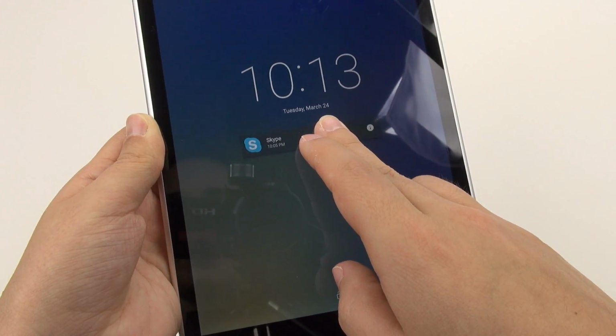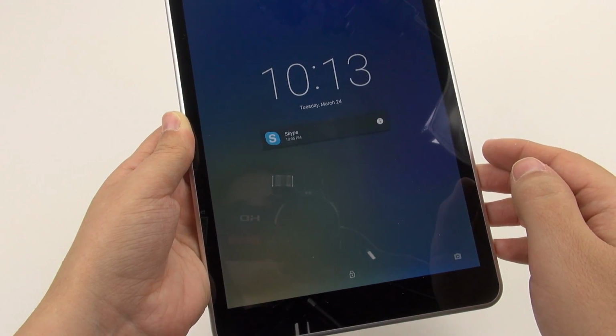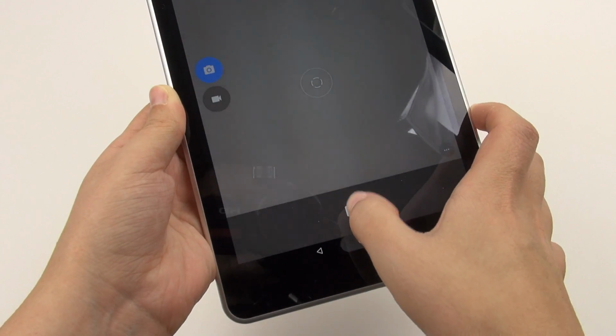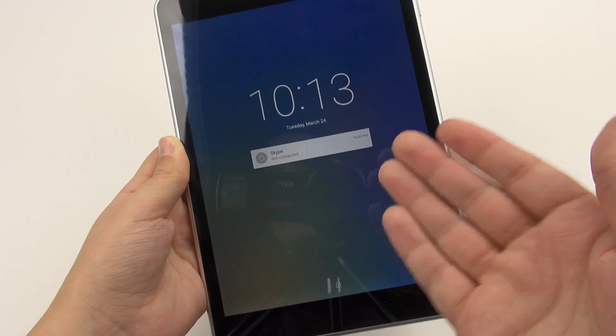You're able to hold down and go get more information about that application. You can double tap it to be brought into the application. You can swipe it to dismiss it. Well, not in this case. It's a nagging issue that I'm having right now with Skype. But you get the point.